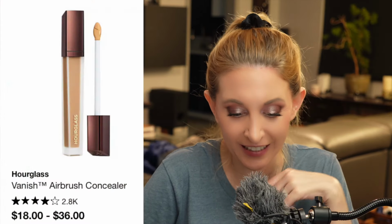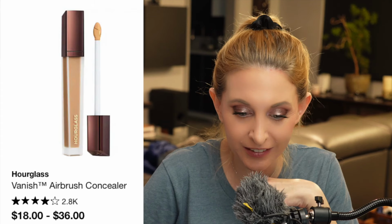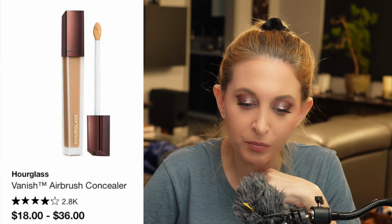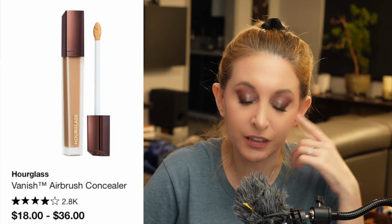We have the Hourglass Airbrush Concealer. Been tempted to try a mini of this, but I don't think it's going to beat out the concealers that I have. I think it's going to be more drying than the ones that I like, so that's going to be a pass for me. But I've heard a lot of makeup artists say that they like this.